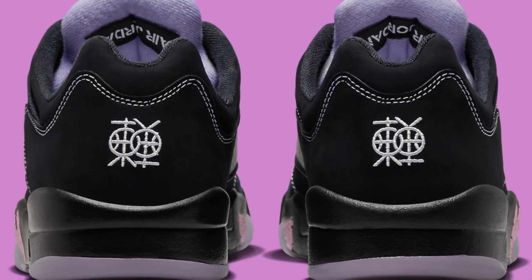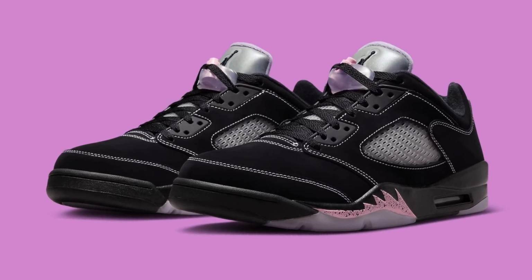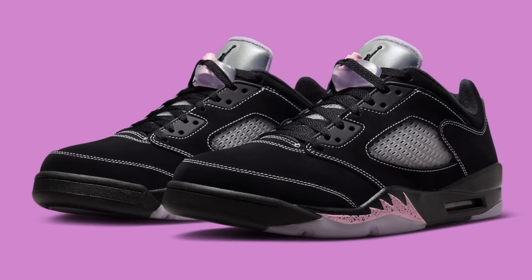Plus, I just feel like the Air Jordan 5 is just not one of their most popular silhouettes at the moment. I love the Air Jordan 5. It's one of my favorite Jordan models of all time, but right now, especially in the low, it's just not hitting. So because of that, I am going to give this shoe a sit. However, again, doesn't mean it's a bad sneaker. If you want to grab it, it shouldn't be too hard to grab, but I just don't think it's going to sell out.